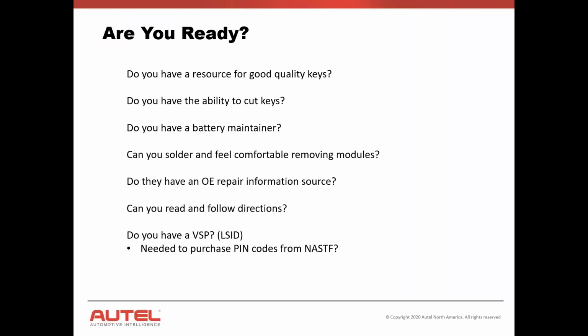Can you solder and do you feel comfortable removing modules? If the answer to that is no, make sure you stick to the Asian and domestic side. If you feel comfortable with that, jump into the European side. If you want to practice removing chips, go to the junkyard and buy some modules. Go buy an old VCR and see if you can unsolder and then solder it back in and see if it still works.